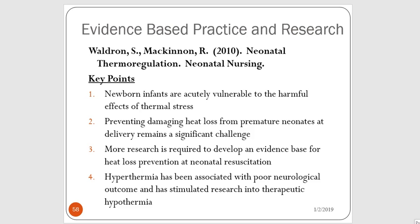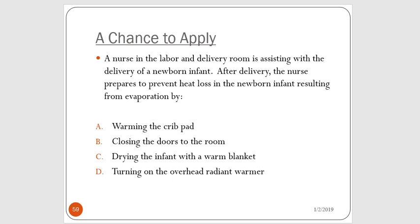So they're saying basically a neutral thermal environment is most important. Don't assume that too warm is better than cold. They're saying that's problematic as well.